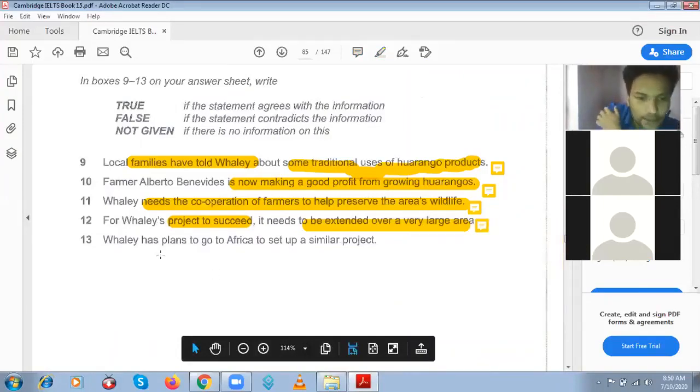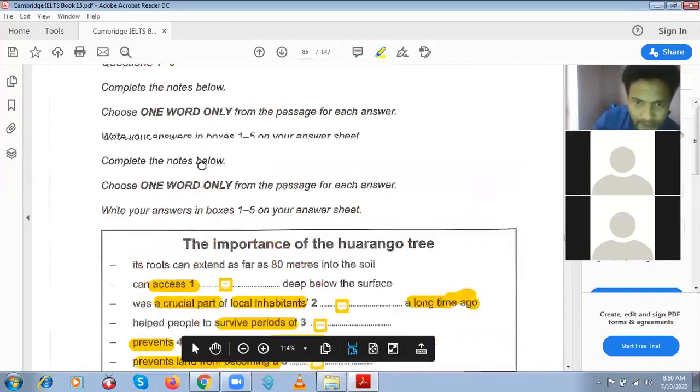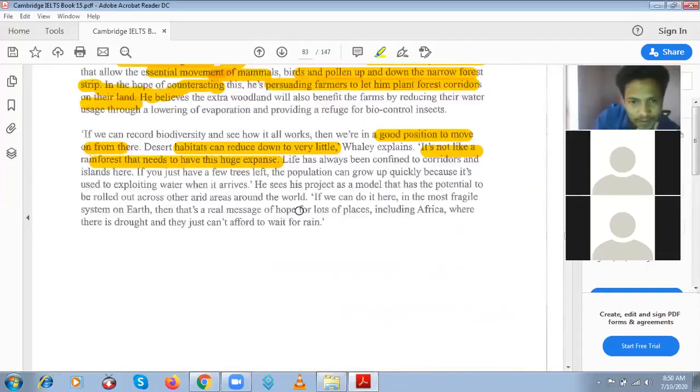Going on. Wiley has plans to go to Africa to set up a similar project. He has a plan to go to Africa to set up a similar project. Okay, is he going? Does he have a plan or not? Let's see. Okay, Africa was the keyword. We got the Africa here. Let's look here then. If we can do it here in the most fragile system on earth, then that's the real message of hope for lots of places, including Africa, where there is drought and they just can't afford to wait for rain.